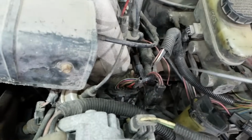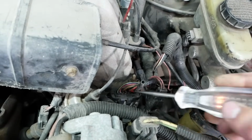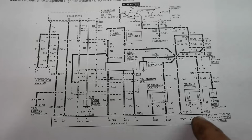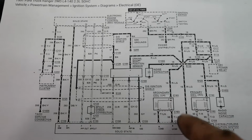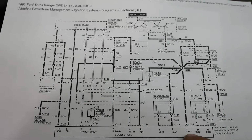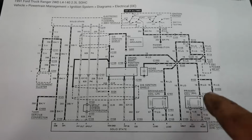And pin 1 should be the switched ignition power. And it's good. This is a bit more detailed diagram. And the box down here at the bottom is the DIS module. So we tested for power here, which comes from the key switch. It was good. It's also good out to each coil.